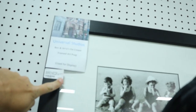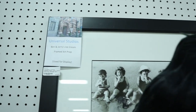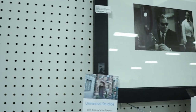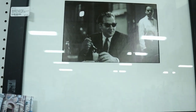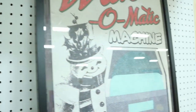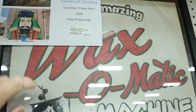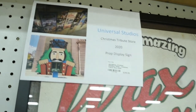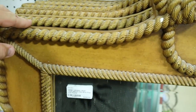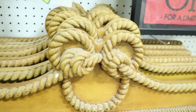Here's a Ben and Jerry's frame art from Universal Studios, and again, it shows you right where it's from. That one's $75. Here's another one from Ben and Jerry's. This one is $75 as well. Universal Studios 2020 Christmas Tribute Store prop sign. That's $299. Disney Original Prop Mirror. This is from the Yacht and Beach Club. These are $295.